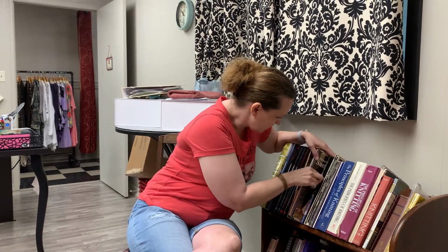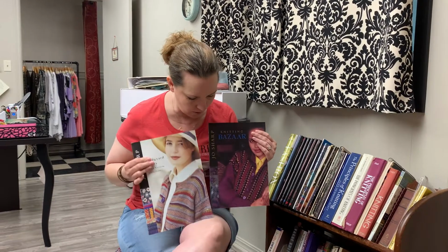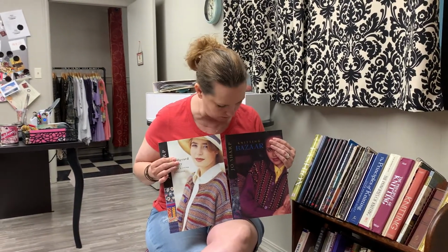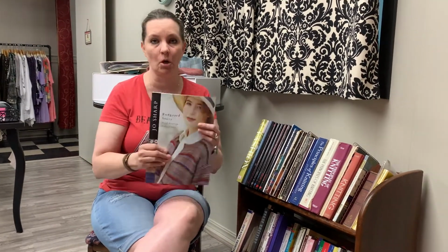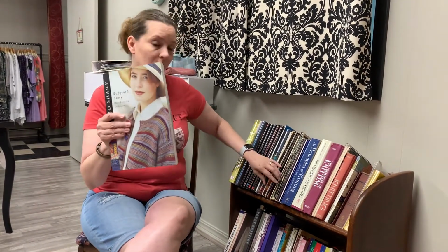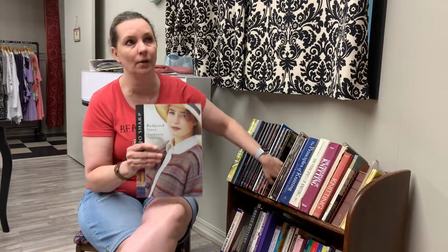What else is in here? Oh, Jo Sharp. I have some of her initial books. You may not know this. We fell in love with Jo Sharp right off the bat. We were the first store in the U.S. to import and bring her yarns into our country. At the time, she was selling through an Australian distributor out of the Pacific Northwest that sold all sorts of Australian products like boomerangs and whatnot, and they had this random yarn line. But we were her first account here, and still love her.